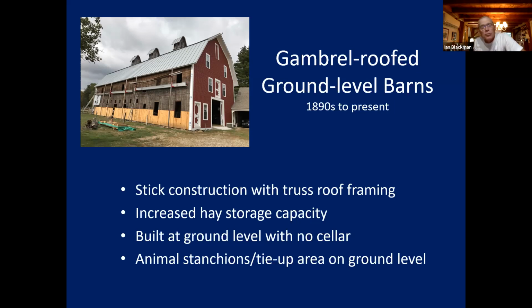A lot of the problems with gambrel barns is that when we first started using sawn dimensional lumber, we didn't quite understand the engineering, the stresses of how big we needed to make that sawn lumber for different size joists and rafters. So a lot of these barns have fairly undersized timbers in them. We can have the next one, Jeff.